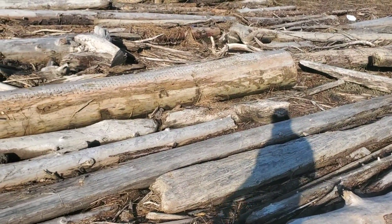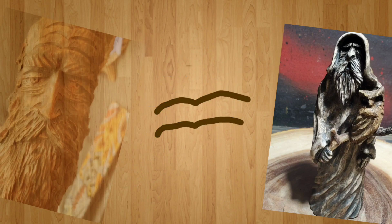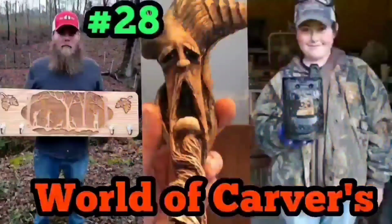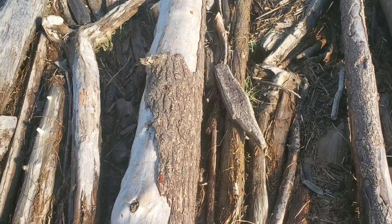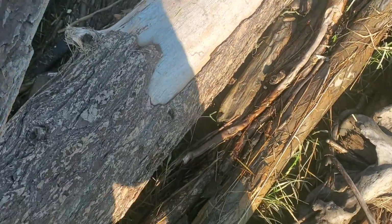Why not come down and find some more bark, Jordy? It's a beautiful morning. Look at this piece. Look how wide that is. Man. But it wasn't thicker. Look at this piece.